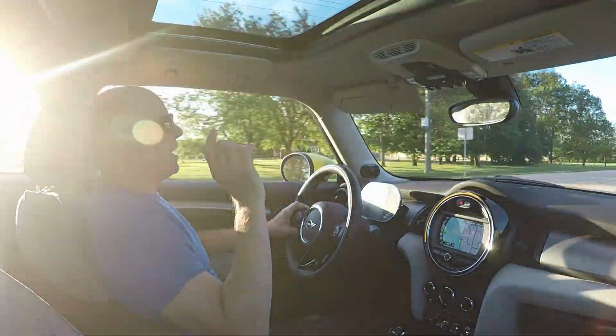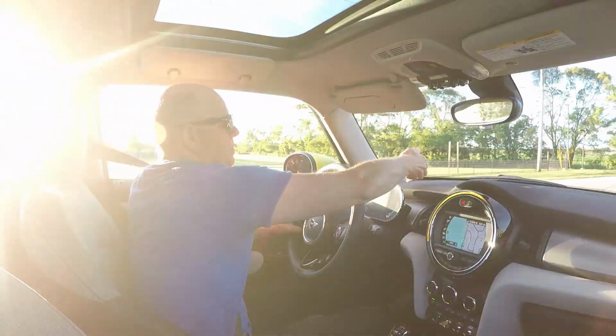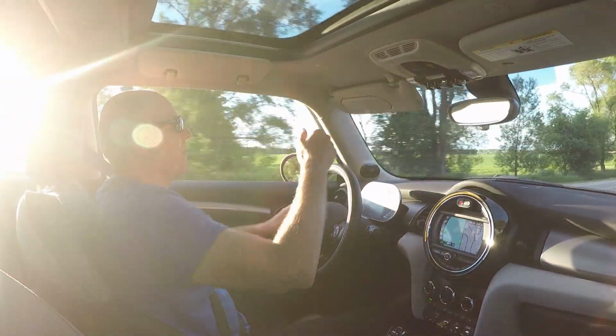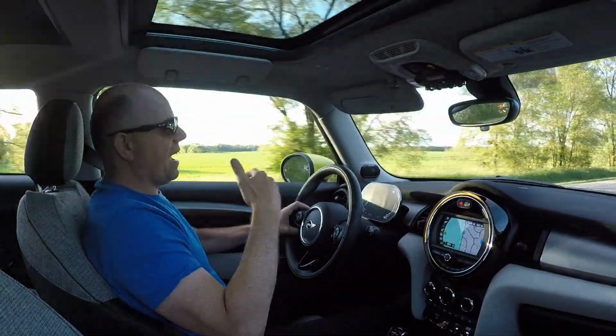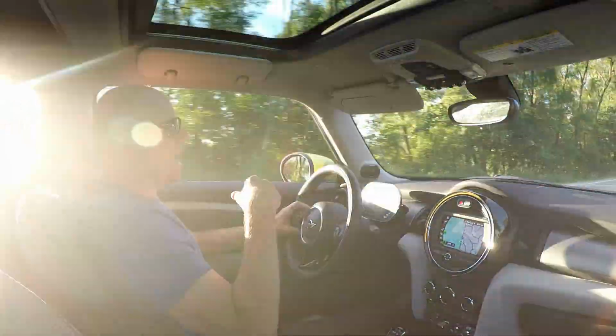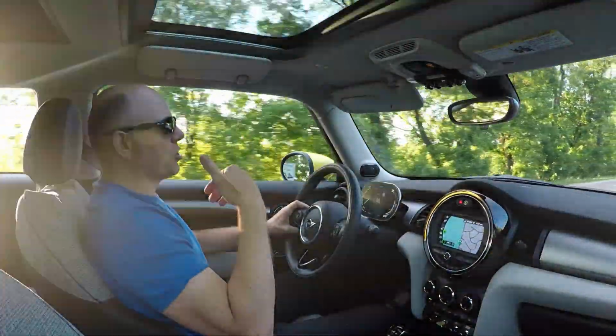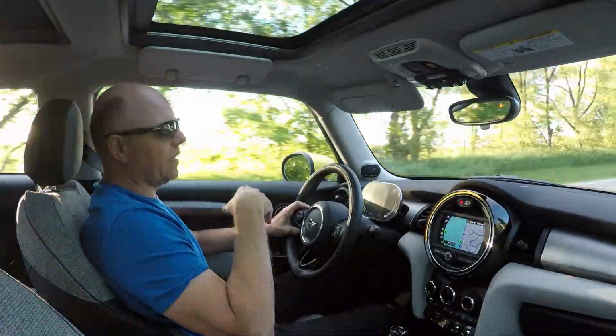A couple other things. The Iconic trim car comes with a small heads-up display, a flip-up plastic panel, and I would love to have that on this car. That would be a nice standalone option, but you can only get that in the Iconic trim, which admittedly is a little on the expensive side. The Iconic trim pushes this car right up near $40,000.